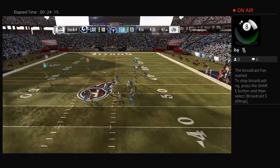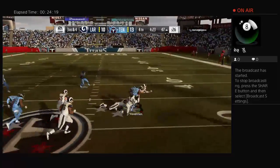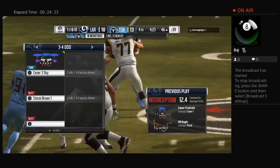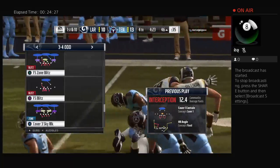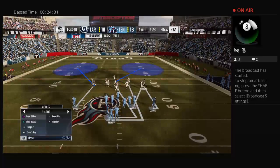A shotgun snap. Goff into heavy traffic, and it's intercepted. Picked off by Wesley Woodyard. And a return across midfield to the 46-yard line. Well, I saw the pressure coming at him. That just looked problematic. Hit him as he threw it.